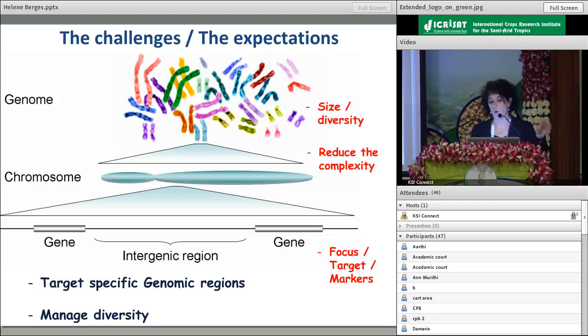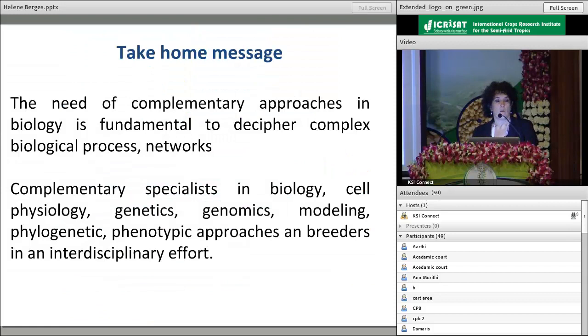And by using markers that usually all the scientists have because they work on specific phenotypes, we can target a specific genomic region and we can study the diversity among plants and among different species, but also among different genotypes in the same species. This is the end of my talk.